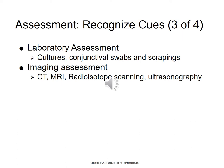They can do a CT scan to find tumors, and they do use contrast when they do that. They can use an MRI to evaluate tumors. If somebody has had an eye injury and there is metal or suspected metal in the eye, you would absolutely not do an MRI. That would be an absolute contraindication for an MRI. Radioisotope scanning locates tumors and lesions, and ultrasonography is done to diagnose trauma and also to find a retinal detachment.